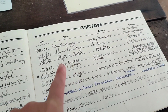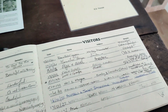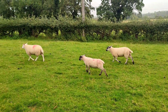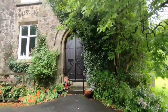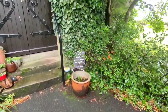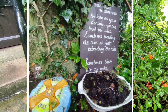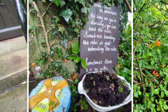Here's our record when we came here in January 2022. Me and Olivia came here. Ribchester is surrounded by beautiful Lancashire countryside, and there are plenty of walks to go on. Beautiful door. I love doors. Hello. What does it say? 3 things to remember: as long as you're dancing, you can break the rules. Sometimes breaking the rules is just extending the rules. Sometimes there are no rules.